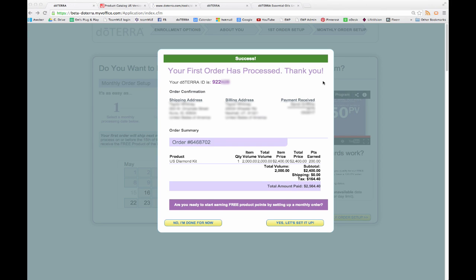Then it will take you to a confirmation page where it will say that your order is processed. It will give you your ID number, your doTERRA ID number. This is your wellness advocate number, or often we refer to it as an IPC number, which is short for Independent Product Consultant. You'll want to know that number, so write it down. You'll need it later. It will also be emailed to you, so you can just keep that email so that you don't forget it. And then in the middle, you'll have your order number.